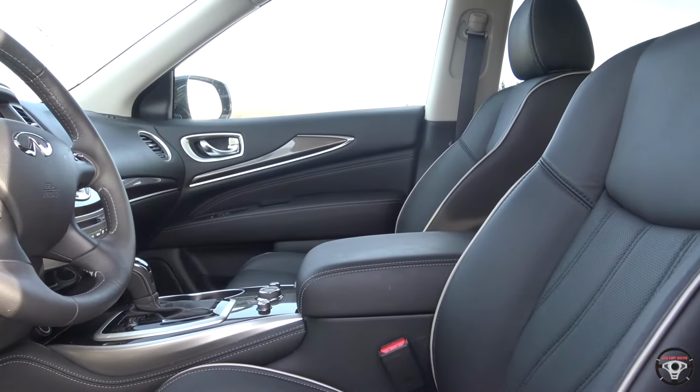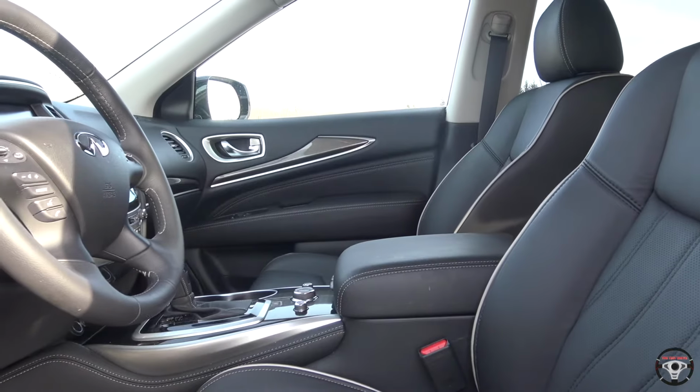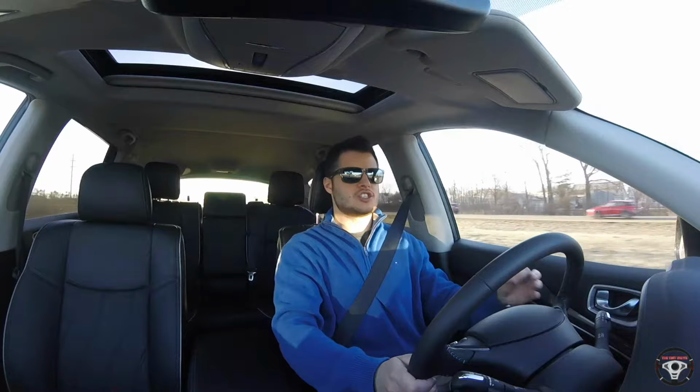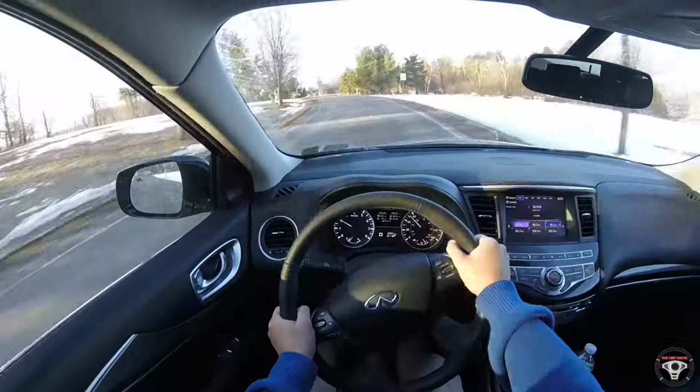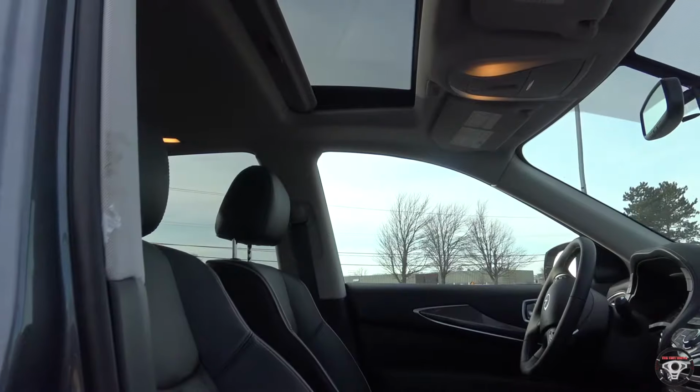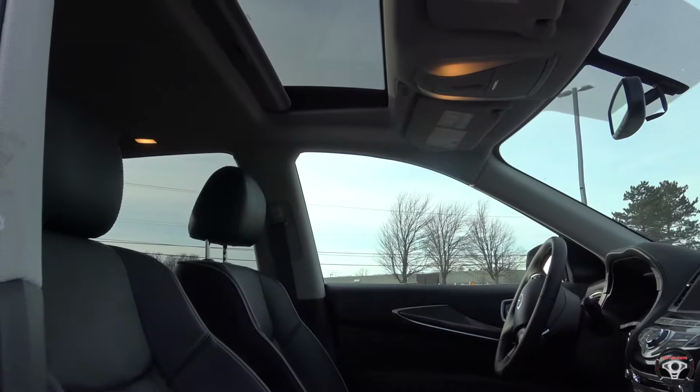Now the steering wheel is not my favorite. Infiniti does design some very nice steering wheels if you look at the Q50 and the Q60, but this one is just kind of hard. It really doesn't feel the nicest, and it doesn't look that great either. I mean, it's okay, and the rest of the interior, I guess, kind of makes up for it.